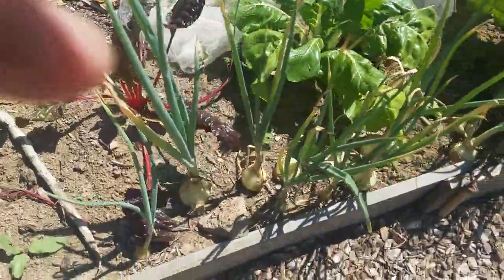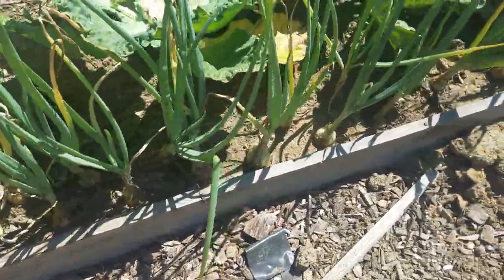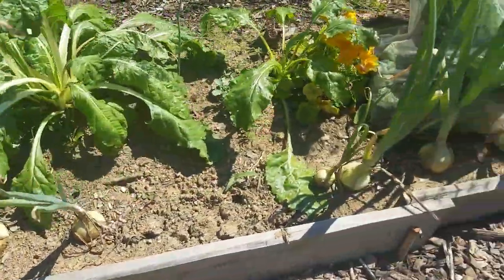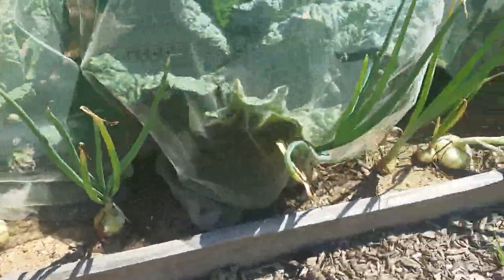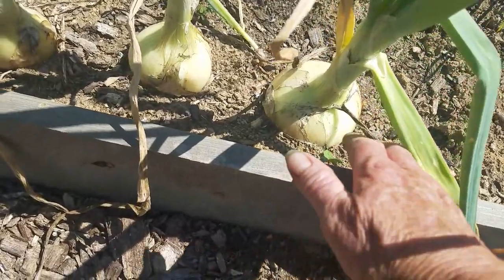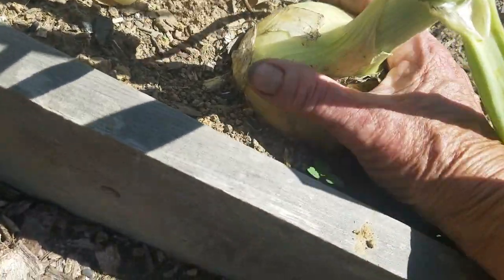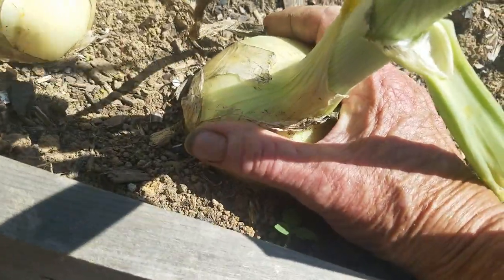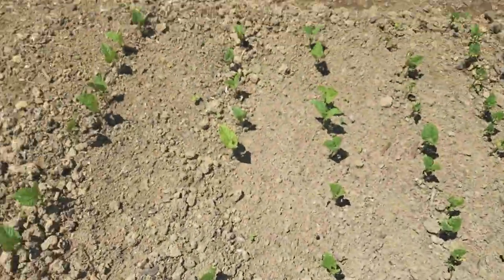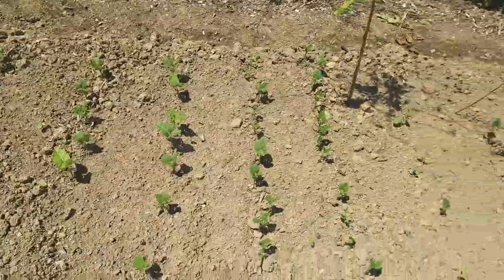Anyway, here's my onions, and I've harvested a few. And they're all kinds of different sizes, but I have some pretty nice looking sized ones. The one down here, oh my gosh, this guy is bigger around than my hand. It's a big guy.